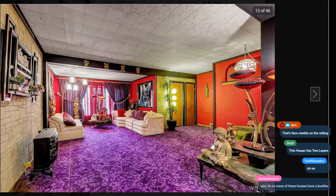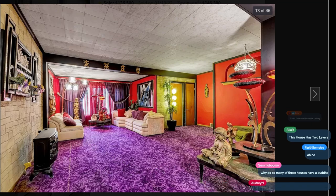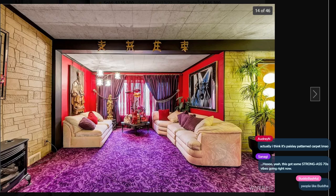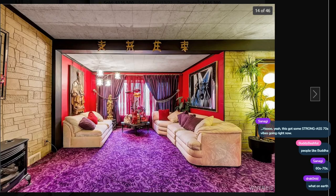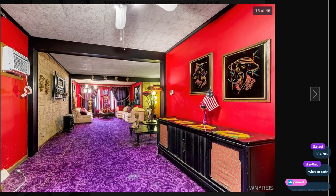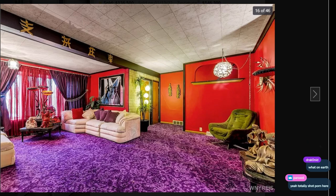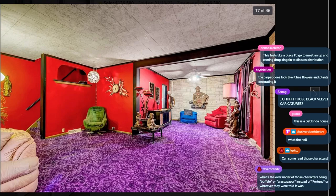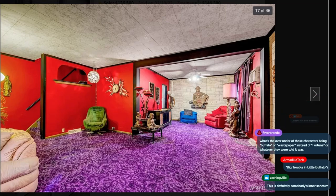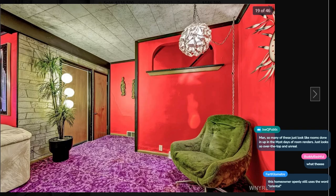Another shot of the room, a little wider. Okay, it's not my kind of house, but whatever. This feels like the set from a Bond movie, where a villain is sitting and talking and conspiring with his friends. There's something about it that's speaking to me. Or Austin Powers. Yeah, the caricatures, I saw those. I think I see what you're talking about. It's Inner Sanctum vibes.